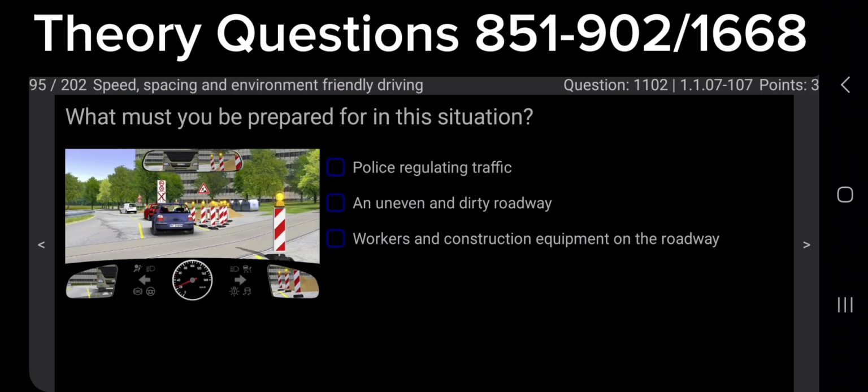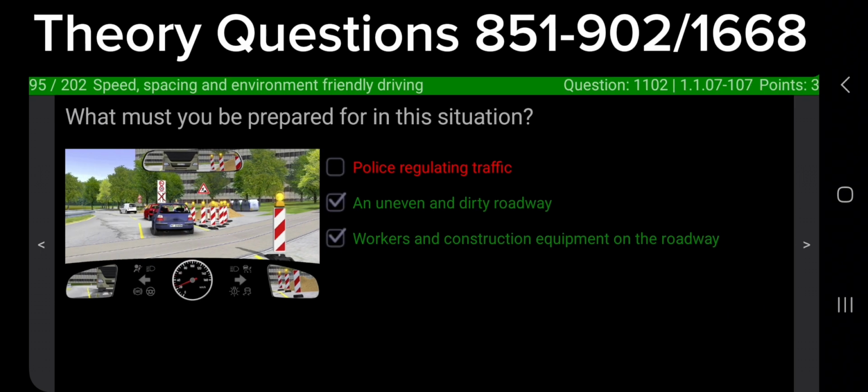What must you be prepared for in this situation? Police regulating traffic. An uneven and dirty roadway. Workers and construction equipment on the roadway.